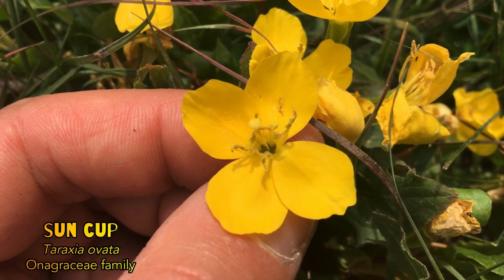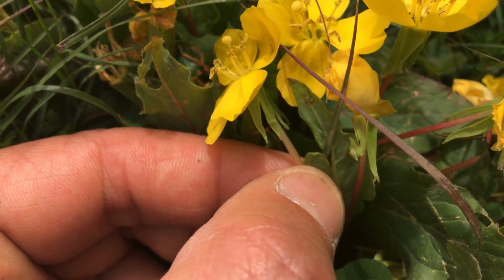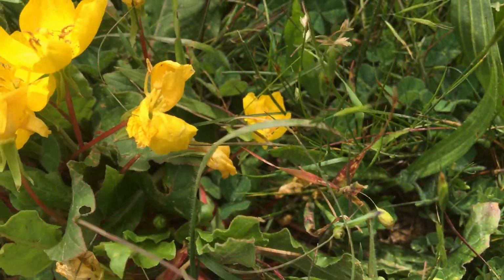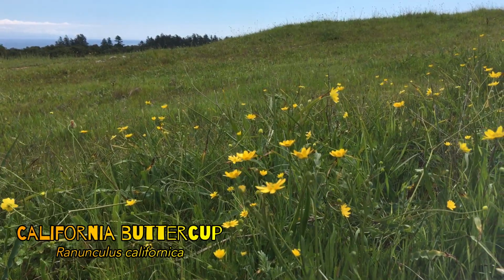Let's look in close on this sun cup. As a member of the evening primrose family, it has 4 petals, a globe-shaped pistil, and 8 stamen. It also has 4 reflexed sepals and red midribs on the leaves. Out here, pollinators are happy.